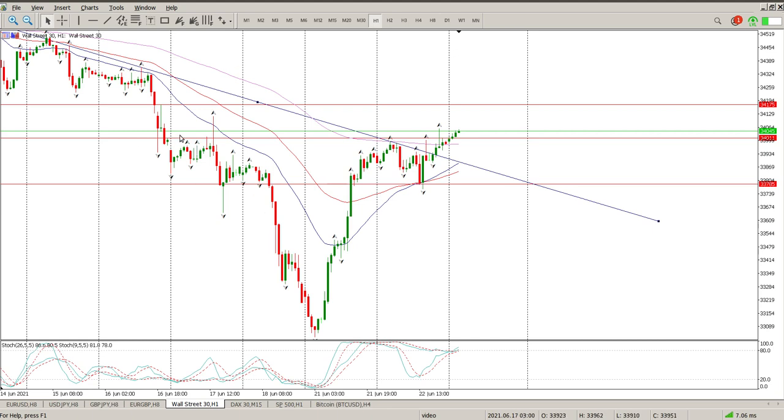Now the S&P has got a fairly well-defined head and shoulders. This isn't really a shoulder here, but we have a massive cup and handle. So still a kind of a bullish pattern. So what we're looking for is pullbacks to be bought.